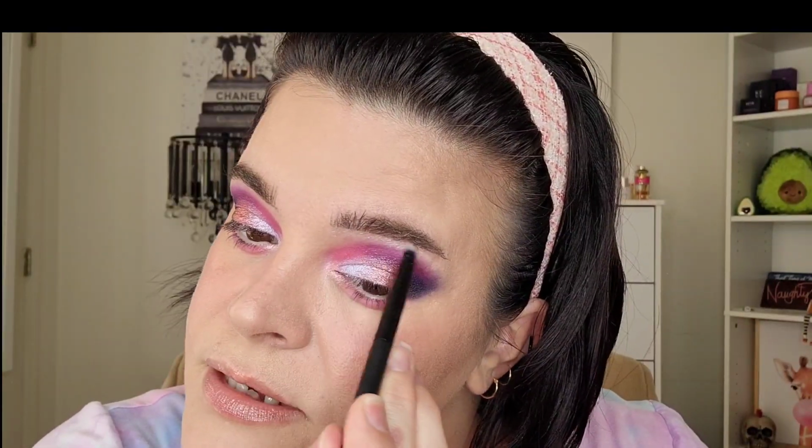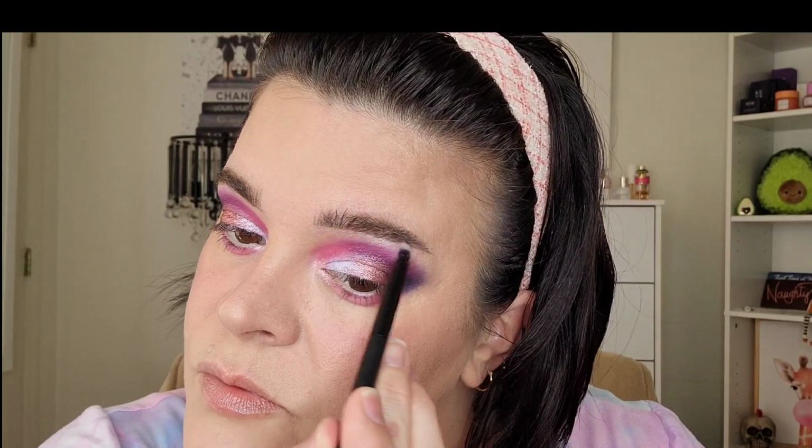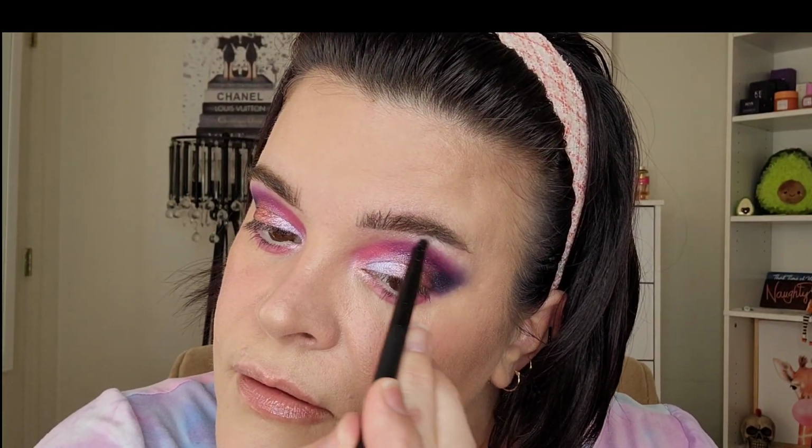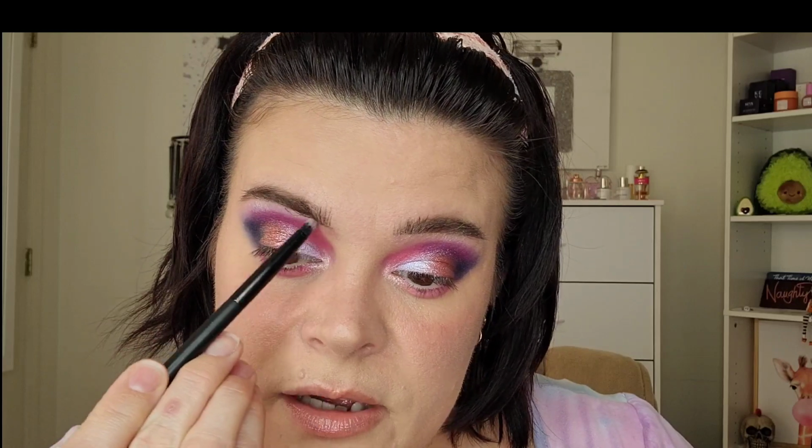And then I'm going to run this right under the brow bone as well. Yeah, I like this way, way better than I anticipated. Of course, I will link everything down below, but much more impressed than I thought I would be, for sure. All right, now let's feel. Yeah, it's still tacky. That part I don't like.